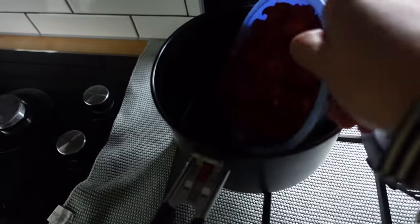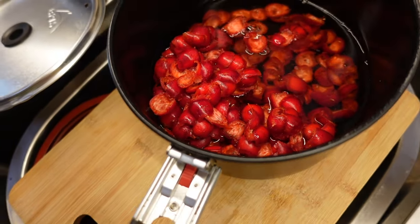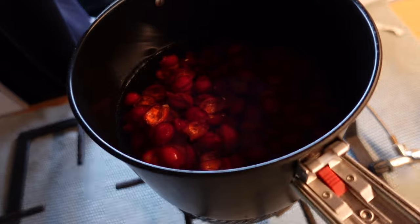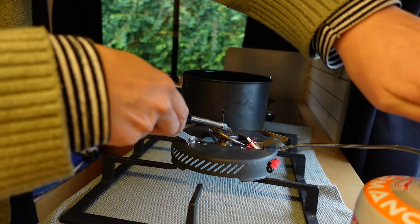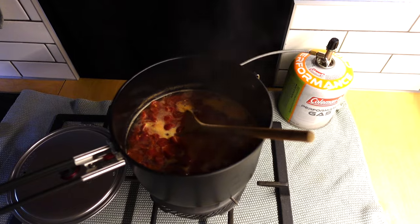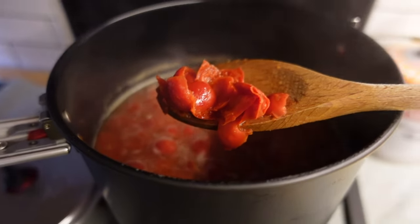So I'm gonna put them in the pan and cover them with water. And then I'm just going to bring this water to the boil. There we go. Once I'd brought the water to a boil, I cooked the fruit until it was very soft, soft enough to push through a sieve. It took maybe about 15 minutes.